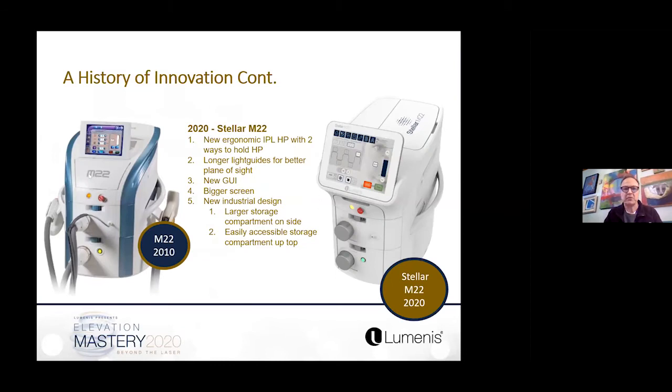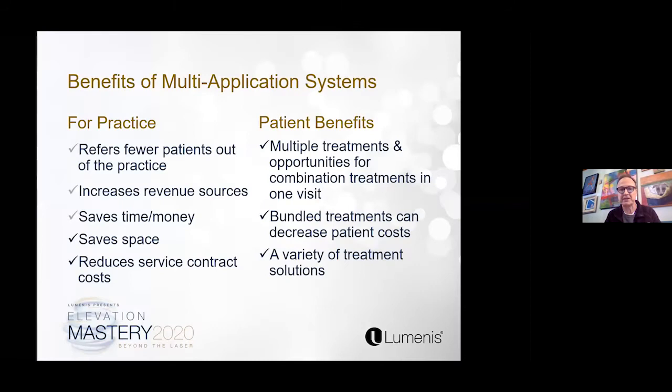So we had the M22, and now we've transitioned into the M22 Stellar. The bigger differences are the bigger screen and the longer snout for the sapphire crystal, which allows you to have better visibility, and a larger compartment to put things in. That's one of my big gripes about lasers: you have to have a place to put things like goggles. So Lumenis looked at a lot of things that were probably imperfect about the M22 and addressed that with the M22 Stellar, which is quite nice. And you can really see the screen very nicely.